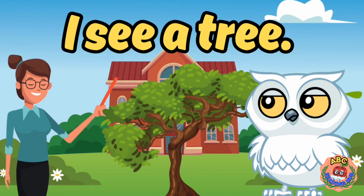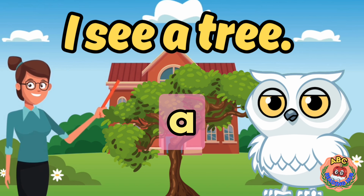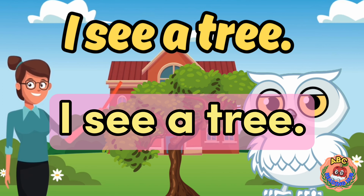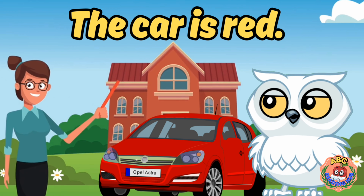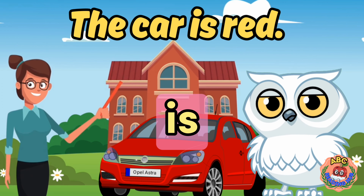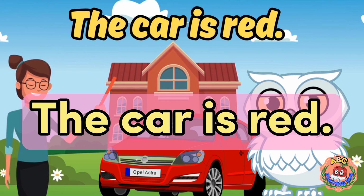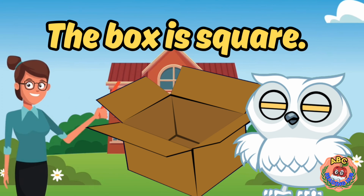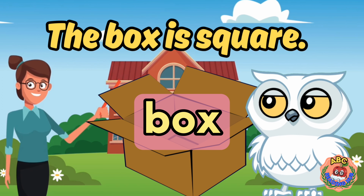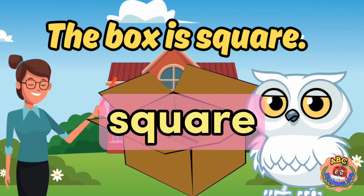Let's read. I see a tree. I see a tree. Let's read. The car is red. The car is red. Let's read. The box is square. The box is square.